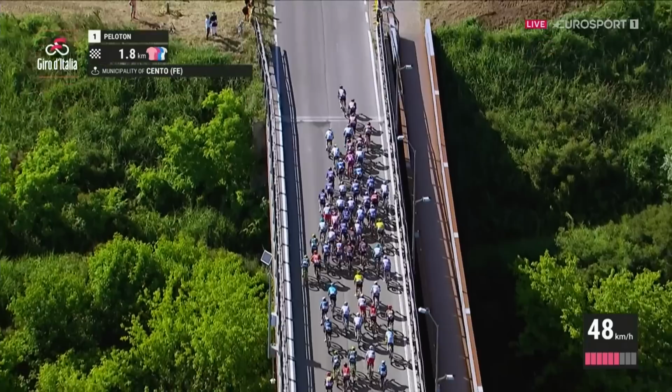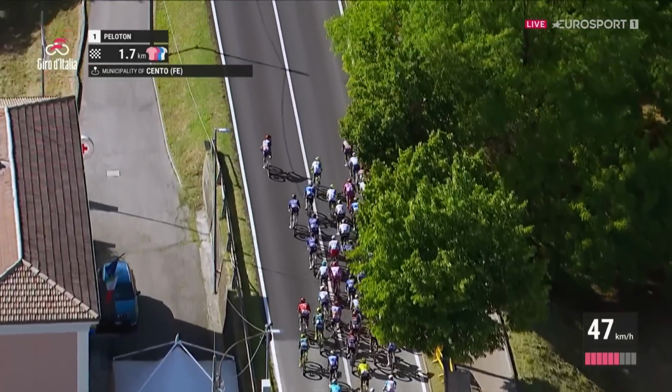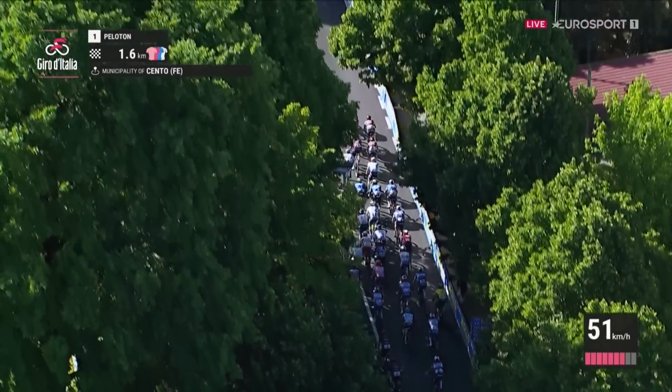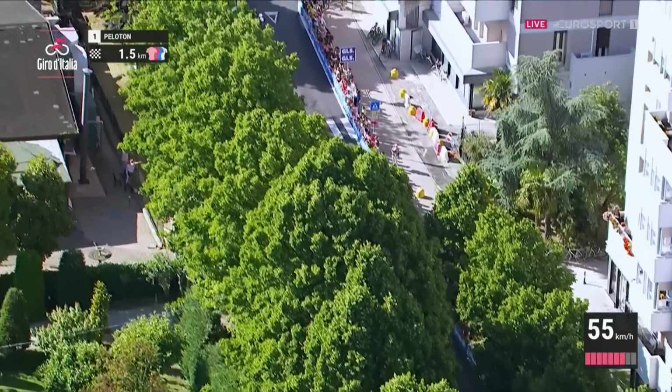Where is Caleb Ewan though? He's back in 30th position. He has been able to follow the team through, so they are on the front. Walscheid and Mezgec. Caleb Ewan next to the white line, just coming around the left-hand side now, trying to improve position, still in around 20th wheel as Lidl Trek go back to the front.